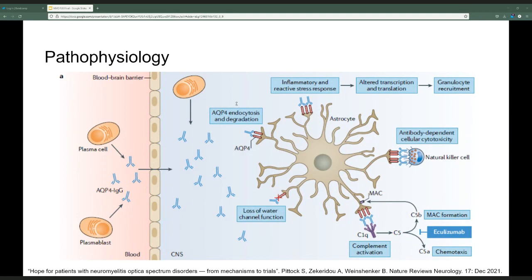And so the consequences of this are many, one of which is translational and transcriptional events and early recruitment of granulocytes in the CNS, and this triggers an immune response. The binding can also interfere with this water channel function, where aquaporin 4 can be internalized and degraded. This doesn't always lead to astrocyte destruction, but it can also.